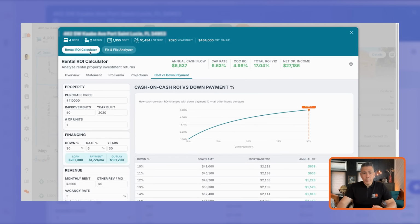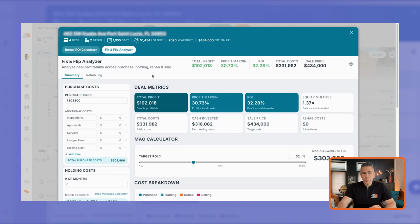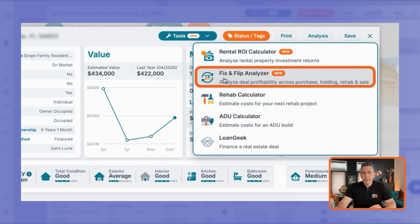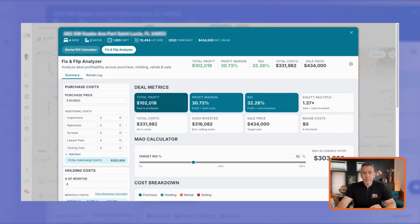Now, besides our rental ROI calculator, our second calculator is the fix and flip analyzer, which is right here. Now, I'll show you one other place before I show you the fix and flip analyzer, where you can also find it right here. So they are independent here, but once you're inside the calculator, you can toggle between the ROI calculator and the fix and flip analyzer. So in this one, it's going to work very similarly.